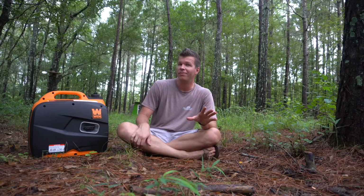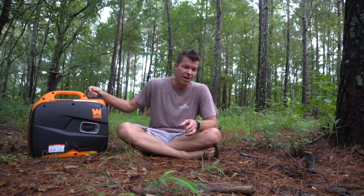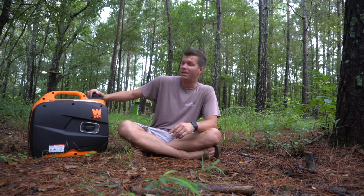The one and only beef that I have with this generator is that it does not have a fuel extender. If you're familiar with the Honda inverter generators, they have a fuel extender where you can put a 20-gallon huge tank worth of gas, and the generator will siphon gas from the tank into the generator itself. So you could run the generator theoretically for days and days without having to touch it. This one easily runs overnight without having to refill, so I don't think this is as big of an issue.